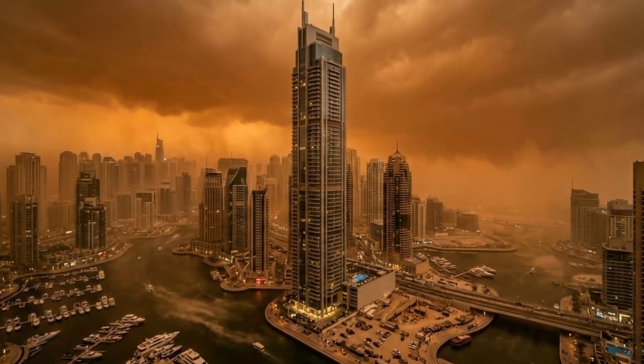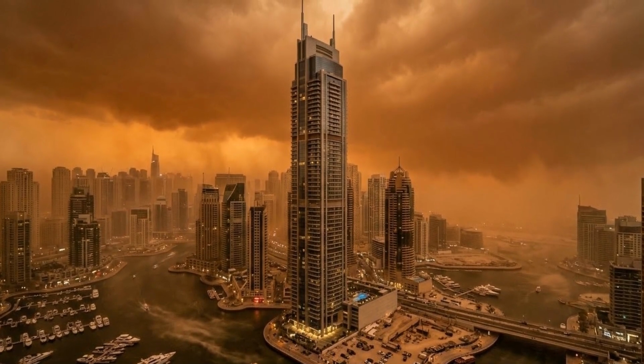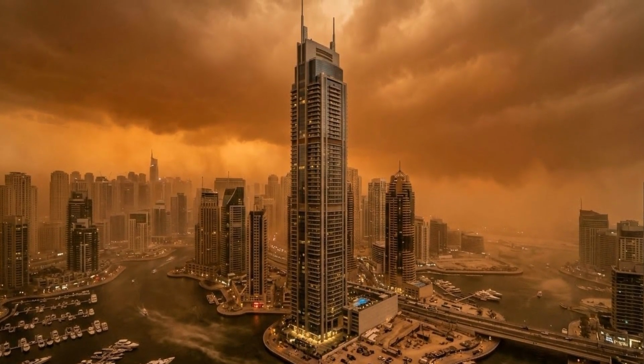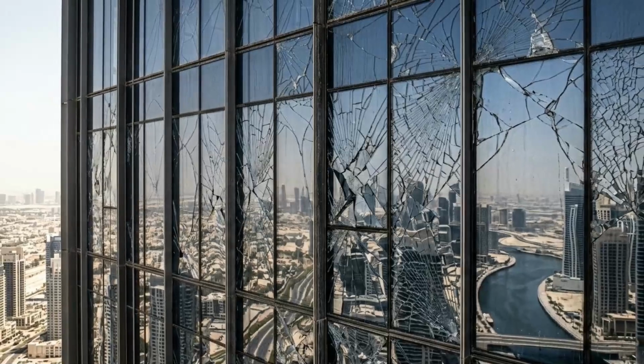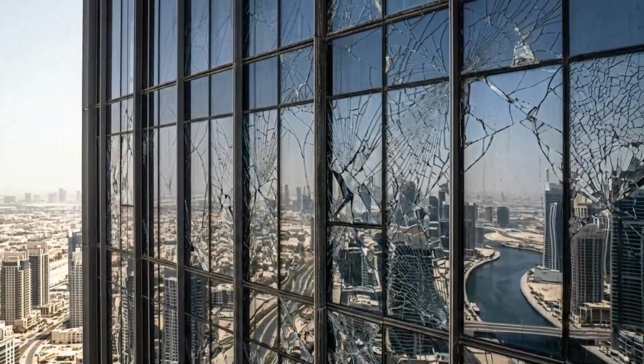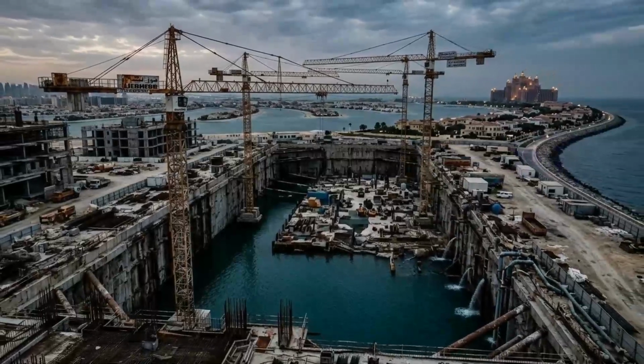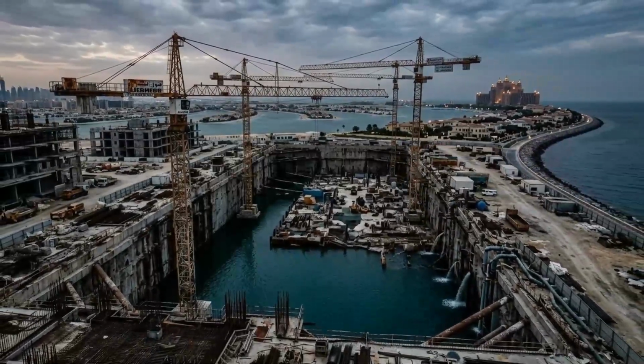This is a multi-billion-dollar ghost in the desert. A 100-story monument of pristine glass and steel, rising hundreds of meters above the Dubai Marina skyline, completely empty. The tower they whispered about in the executive boardrooms of downtown and Business Bay. The one that was supposed to redefine ultra-luxury living on Earth.